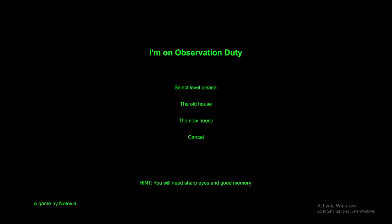Half eyes is better than only one. This is absolutely right. What do you guys think? Old house or new house? I feel like the new house would have better lighting. Okay. We'll start with the new house.